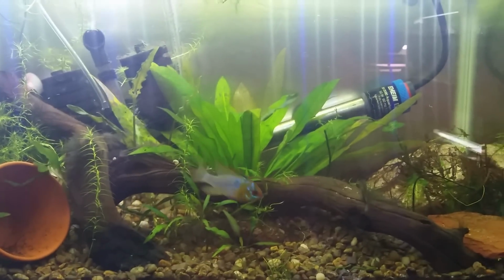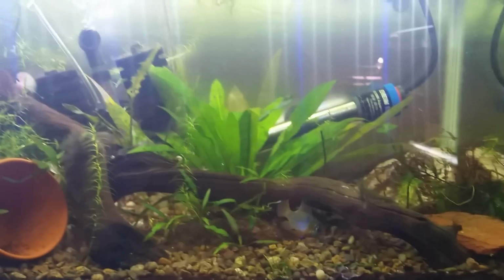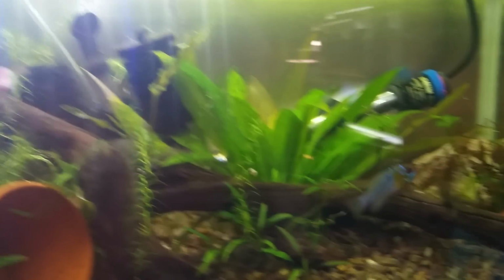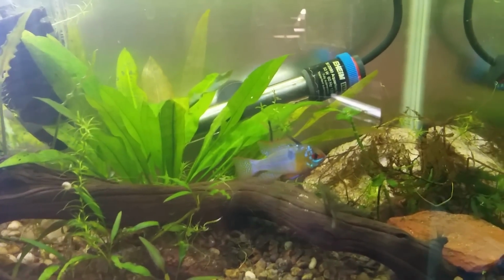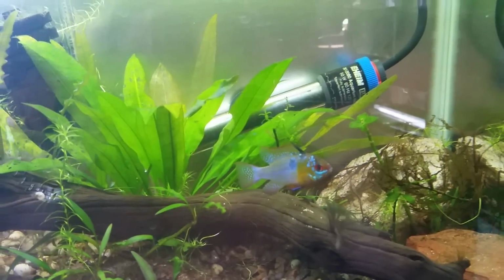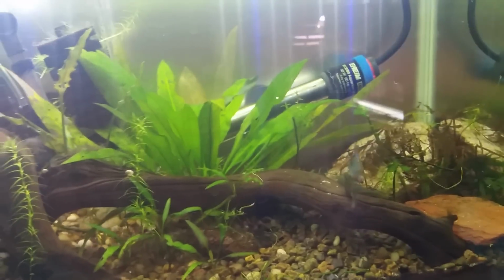So, last update, I believe we had talked about the ick outbreak I had in this tank. These rams had just spawned for me around Thanksgiving Day. Shortly thereafter, the eggs disappeared, and the female in this tank developed a pretty bad case of ick. I was able to combat the ick with a heat treatment, got the tank up to about 90 degrees Fahrenheit. I'm bringing it back down to normal temperatures right now. It's at about 86, still got a few degrees to go.